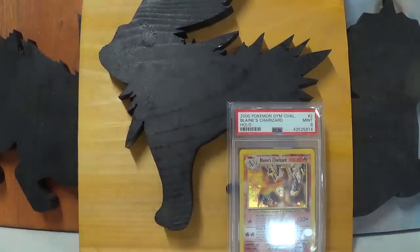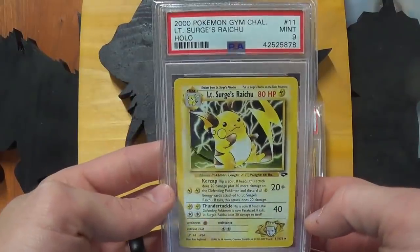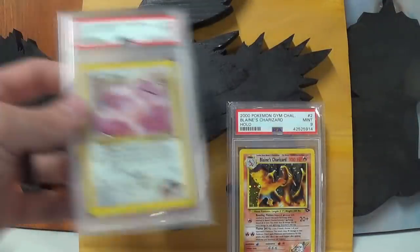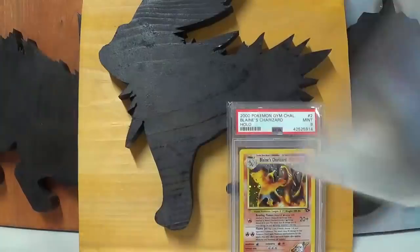Just pulling out of these boxes. Can't remember what order they were stuck in. Looks like we're back to some more gym challenge stuff. Got Lieutenant Surge's Raichu. Got Koga's Ditto. Koga's Beedrill. These look to be a lot of the unlimited ones.